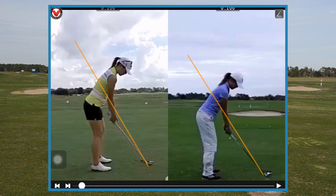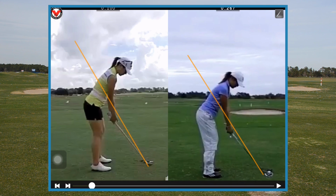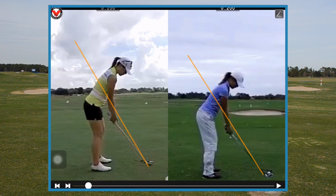Definitely. On the screen we've got the left image, which is a current swing of Lydia Ko, and the right image is one from a couple of years ago when she was 16. The biggest difference you'll see in the setup straight away is that the arms are hanging down but a little bit away from the body. So a little bit stretched out compared to the one on the left, the most recent one, where her arms are hanging down closer to the body and a little bit closer to the golf ball. That's just going to help synchronise her arms and body on the backswing.